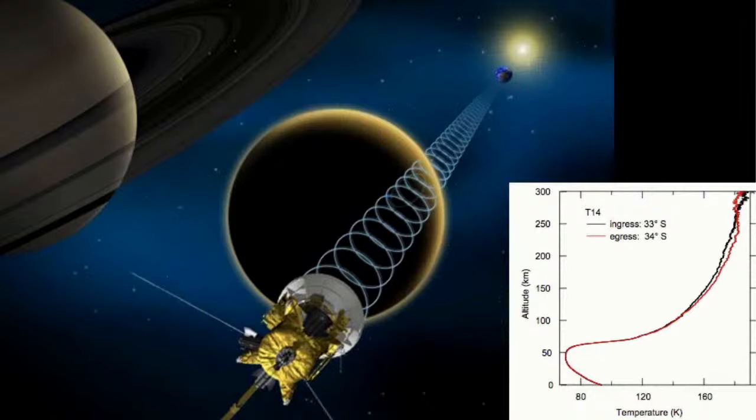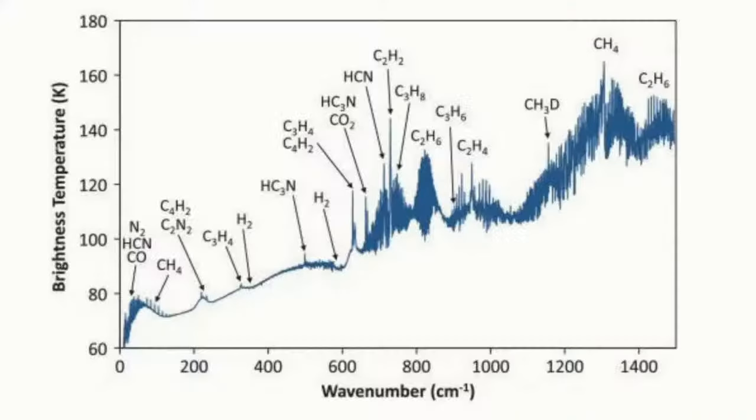And so we're able to get a temperature profile, at least for that location, showing how the temperature varies with height. And you can see here in this little graph that Titan has a troposphere like the Earth does. It has a tropopause where the temperature turns over and starts increasing with height, and it has a stratosphere. Fantastic.